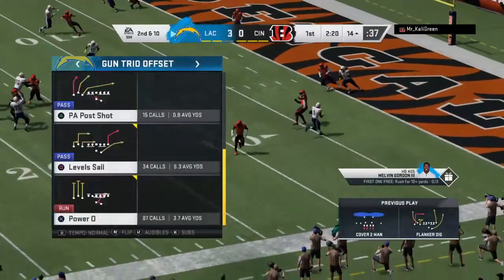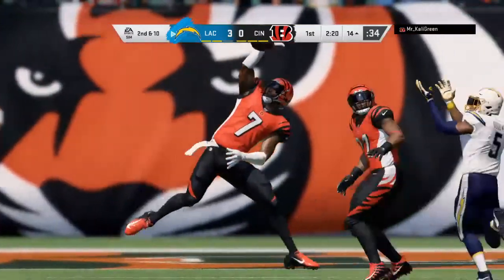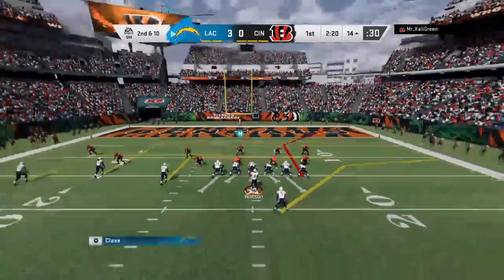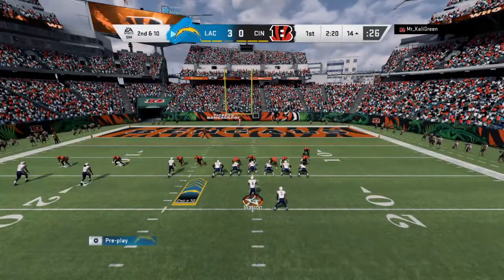The safety, Keanu Neal, there to knock that one free. Didn't have a receiver open downfield, and as it turned out, couldn't even find his outlet man because of the coverage. It was way too tight, unable to find anyone open. An incomplete pass on first down. That leads to a 2nd and 10.